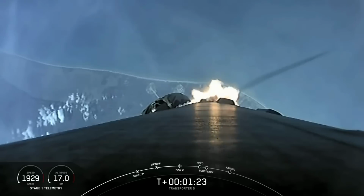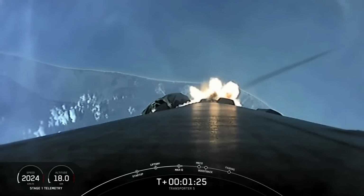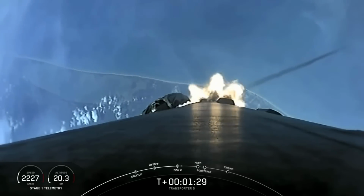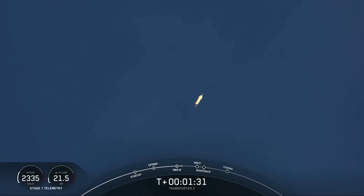We have five events coming up in quick succession, starting with MECO, or main engine cutoff. We just heard the call for MVAC chill, meaning the second stage is now preparing for its ignition. As I said, we start with MECO, stage separation, and SES1, or second engine start one, followed by stage one flip and boost back burn.